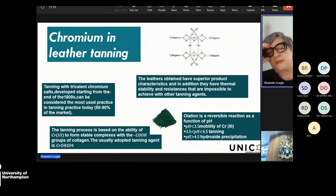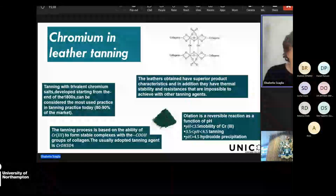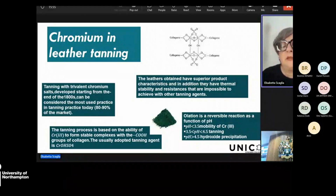How is chromium involved in leather tanning? First of all, it is chromium 3 that is involved in the tanning process, and not chromium 6. Many years ago, chromium 6 was actually the first step for producing chromium 3 in tanneries, and then chromium 3 was used in the tanning process. But nowadays, chromium is directly mined and provided as chromium 3 sulfate.